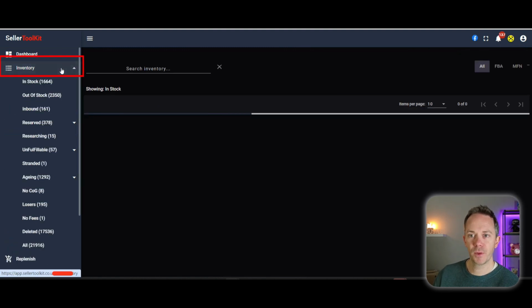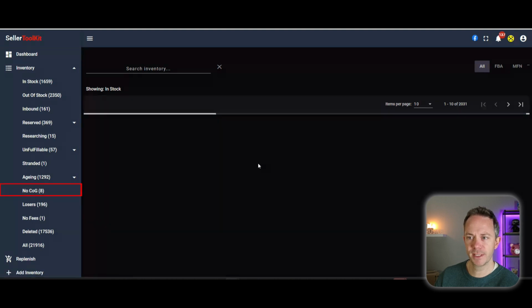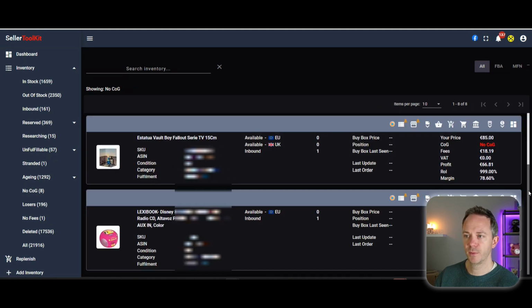And then next, we jump onto inventory. So this is going to show you all of your products here. Now showing you a few without COGS. Now these are inbound at the moment. So this morning, one of our team will update all of these COGS. But it's an easy way to check. We can see exactly what's got no COGS. So we can check this on a daily basis and make sure these are updated.